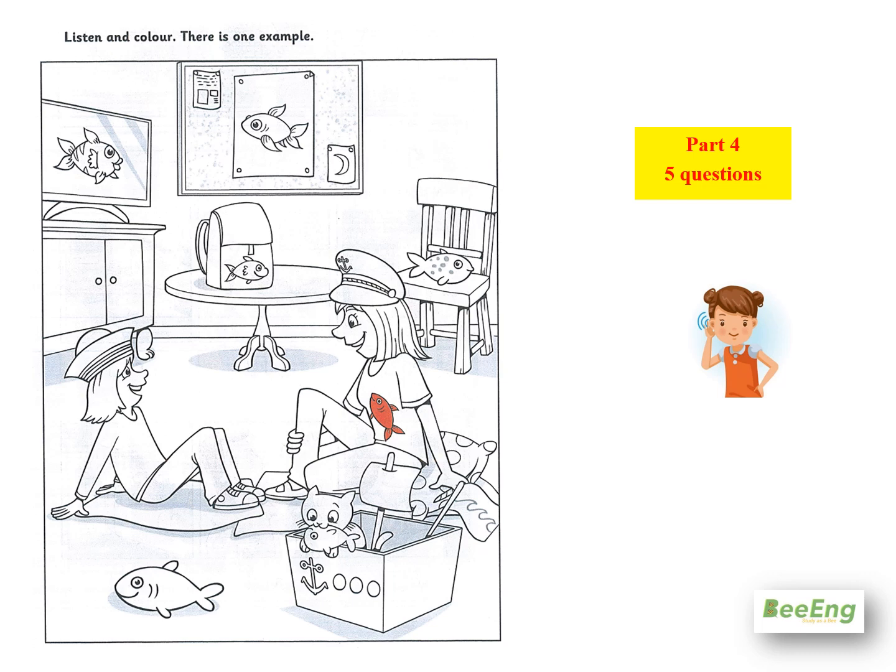One. What now? Look at the fish on the chair. Okay. Colour that fish orange. Right. That's a good colour for the fish on the chair.